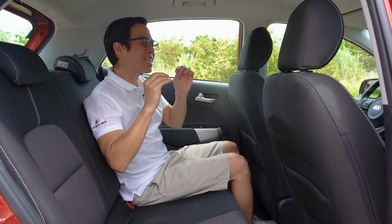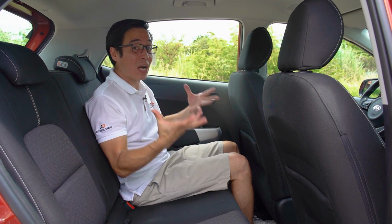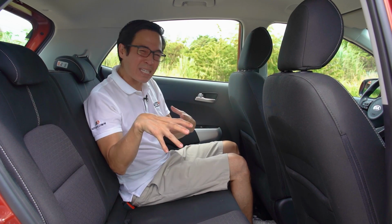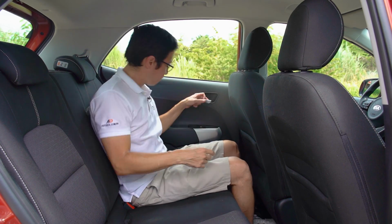Really nothing, which is actually kind of forgivable for the price point of this car and the size of what this car is. But really, you're not going to spend most of your time back here, are you? You're going to be up front driving. So let's get to that, shall we?